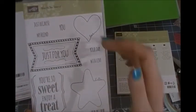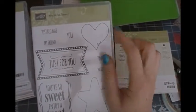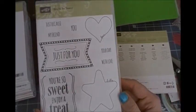And then this heart up here and the star, you can use these as little charms. Punch a little hole up here and just dangle it from your projects. I think that would look really wonderful. So this is a cute little set.